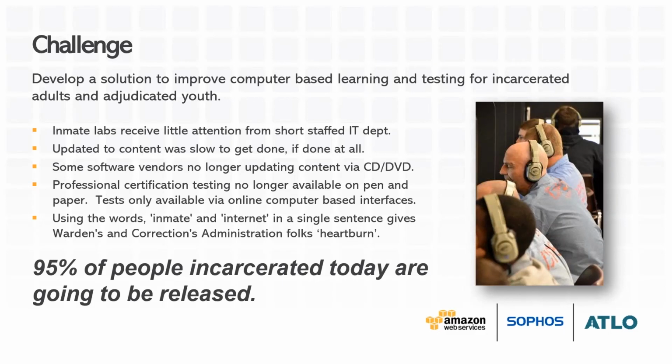And the fact is, as you see in the statistic there, 95% of these men and women are getting out. And while we have them, the best thing that we can do is to teach them a skill, a trade, a career that they can, upon release, use to make a living wage and take care of their families.